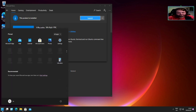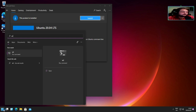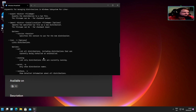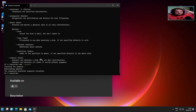Requires an update to its kernel. Okay. VT. I forgot the command. WSL help. So I need to still update WSL first. Well, that sucks. That really sucks.